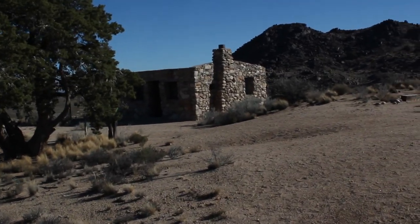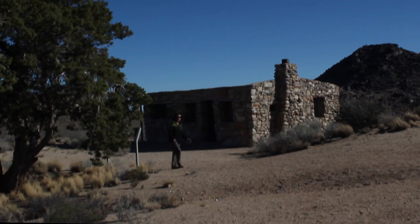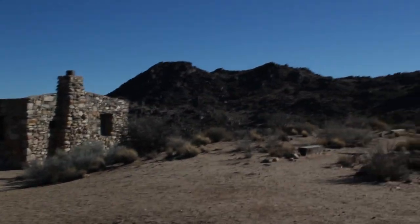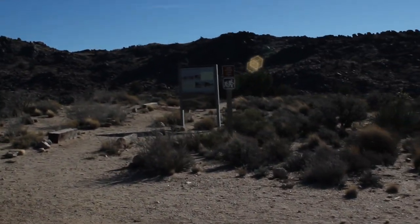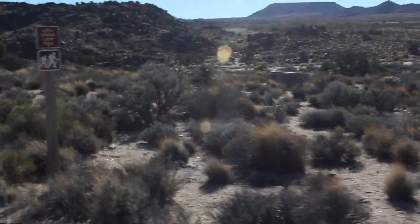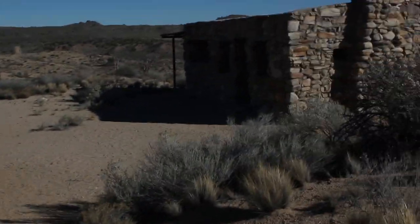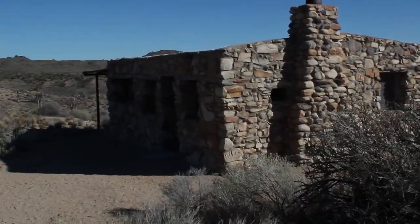The rock cabin was built by Bert George Smith, a World War I veteran who came to the desert to recuperate from poisonous gas exposure in 1929. There's a short trail here that goes down to Rock Springs, which winds down over that way and then cuts back behind the cabin down there. We didn't stop there. I wish we would have, but we'll have to come back.